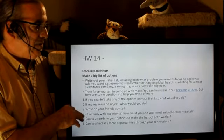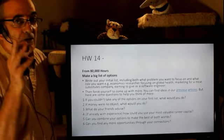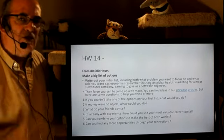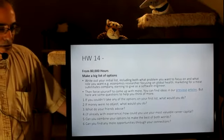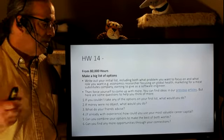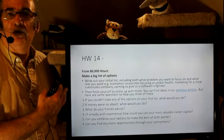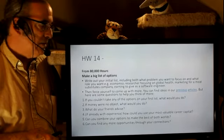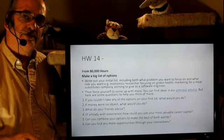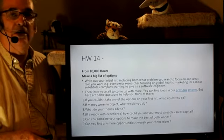If you couldn't take any of the options on your first list, what would you do? If money were no object, and I've asked you this question before in the financial wellness, what would you do? What do your friends advise? Because often it's strange that our friends know us better than we know ourselves, right? And that's an interesting phenomenon. If already with experience, how could you use your most valuable career capital? And remember, that came from that equation we looked at earlier, right? Can you combine your options to make the best of both worlds? Can you find any more opportunities through your connections?